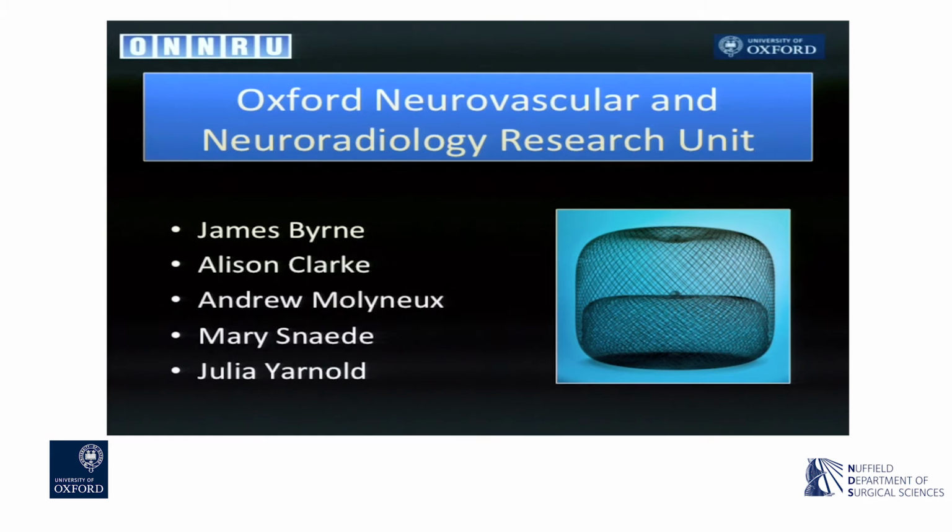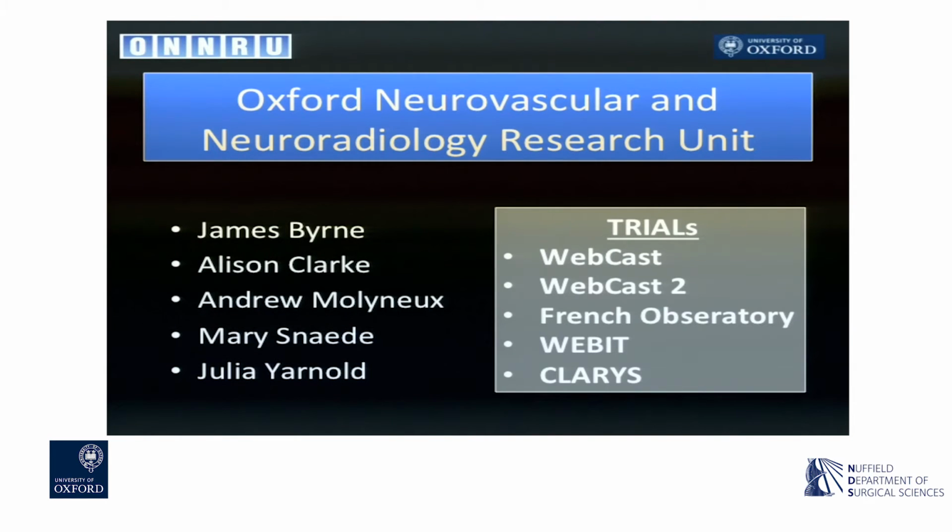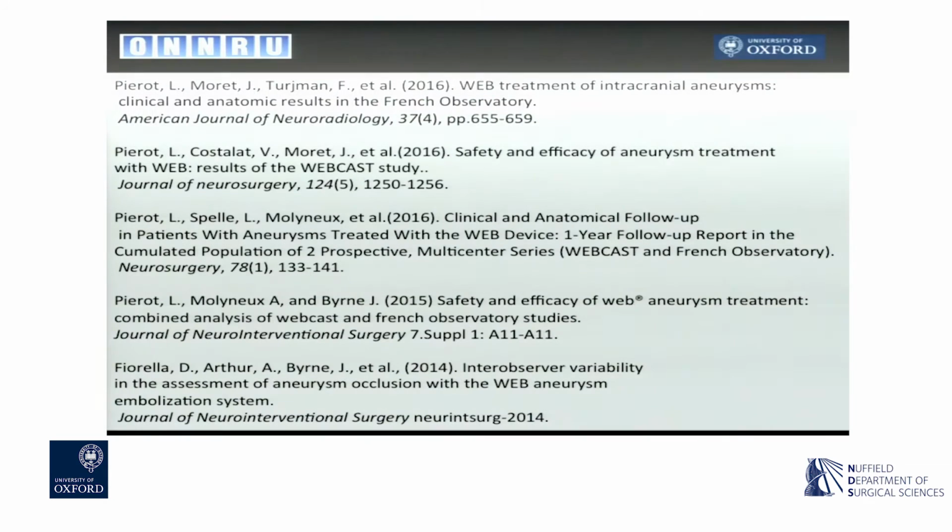My title, a flow disruptor. Well, this is a flow disruptor. It's a bag of woven nitinol wire which is used to treat intracranial aneurysms. But I won't spoil the surprise, only to say that ONRU, as it still exists, is continuing to do research as the core lab for a series of clinical trials working on or demonstrating the usefulness, efficacy, and safety of this device in the treatment of intracranial aneurysms. And that repertoire of trials will continue over the next 3 to 5 years.